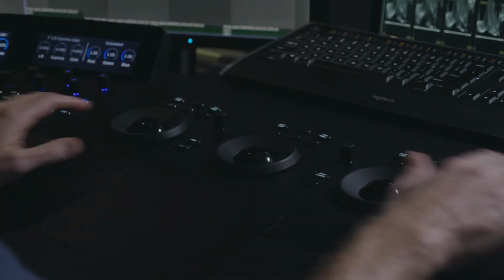Typically, I'll grade without sound, but when I approach a new scene, I'll usually play through the scene with sound, just to get an idea of what the tone of the scene is before I dive into grading it. Sometimes I like to push things over the cliff so you know where the edge is. It's a part of the experimentation, maybe going a little too far.